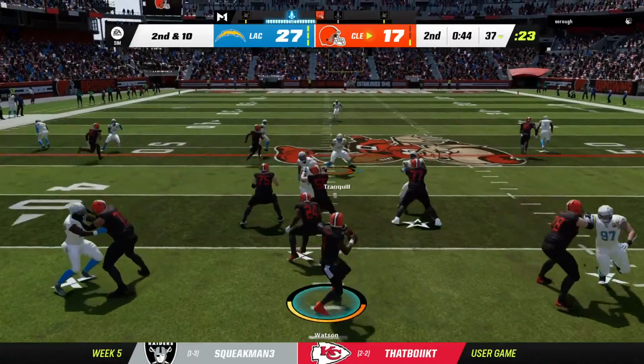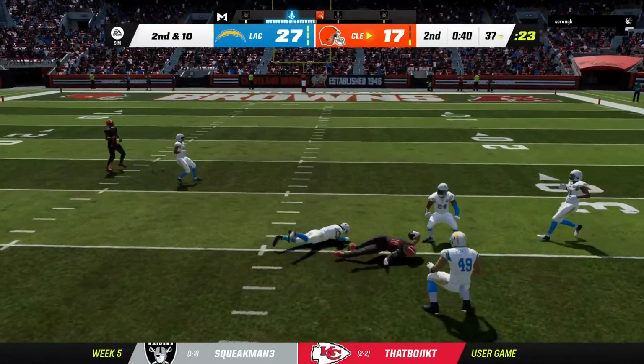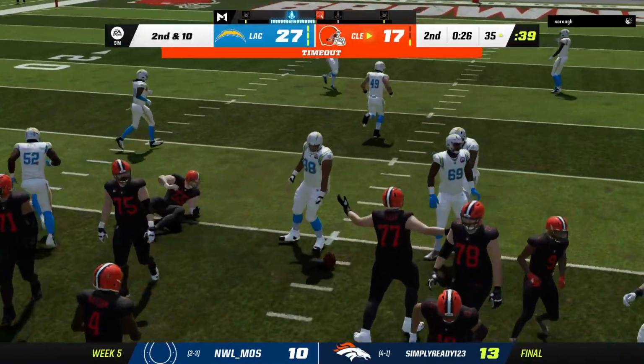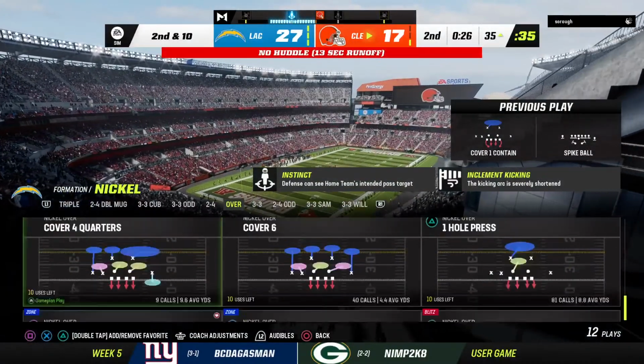They'll fake the handoff. Now Watson. He's got a man, complete. And he's brought to the ground with another 1st down at the Chargers 35. 27 yards there, a 1st down.